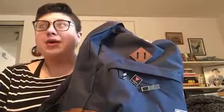It's a Herschel bag, so not particularly sustainable. I got this bag about 6 months ago before I discovered zero waste living. I had had the same bag for 5 years before, but I had gotten a lot of rips in it because I'd had it all through high school and international moves and just a lot. So this is my new bag.